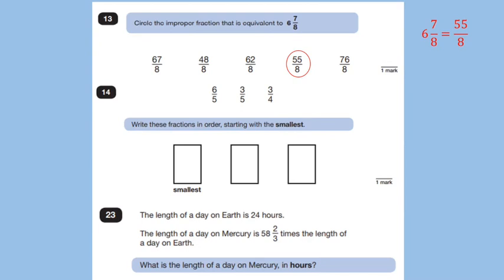Equivalent means the same. So it's asking you to circle the improper fraction that is equivalent to 6 7/8. So for this one, I had to find out what that would be as an improper fraction. So if I've got 6 whole lots of 8 and 7 left over already on my numerator, that gives me 55 over 8. And as you can see, that is the improper fraction that's given for you in the list.